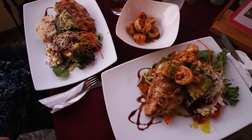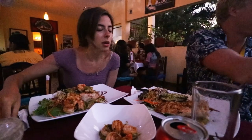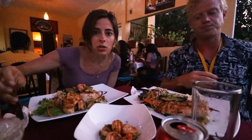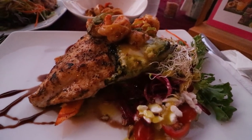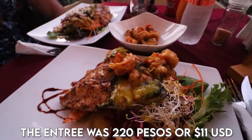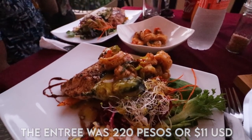We finally got seated after waiting over 30 minutes. Hopefully the food is worth the wait. I'm excited. The view is also nice. William and I both got the special on the menu, which is chicken breast with shrimp, side salad, rice, and portobello mushroom. So I'm gonna try it out.